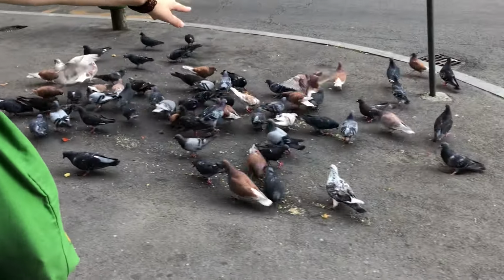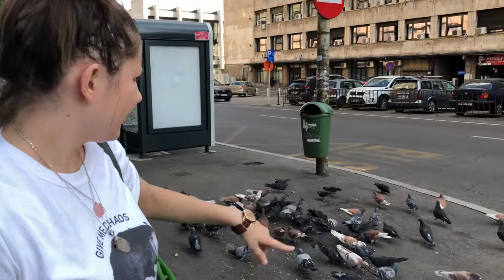Look at what? Look at the long legs. Look at that. Look at it.